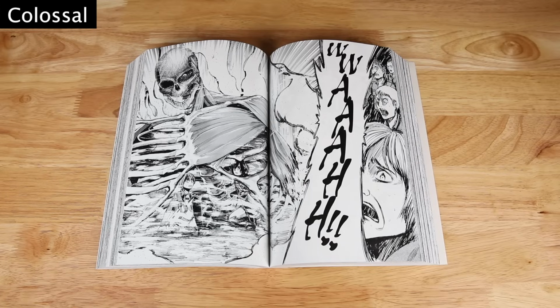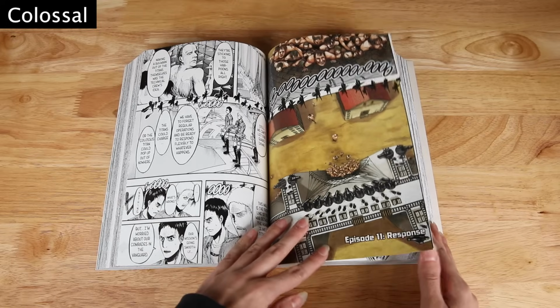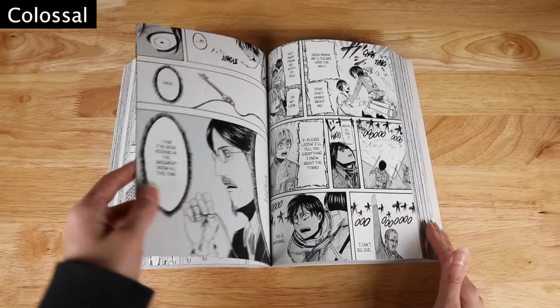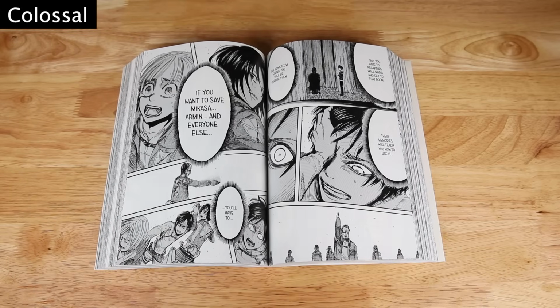Next, I want to talk about how the artwork looks in each of these editions. Hajime Isayama's art is incredible in any format, but the Attack on Titan Colossal Editions make his artwork look that much more amazing. You are able to see even more detail thanks to the larger format, so I think that the Attack on Titan Colossal Editions do his artwork justice more so than the paperbacks and omnibuses. You can really tell how much more incredible the panels look in the Colossal Edition when comparing them side by side to other formats of AoT.